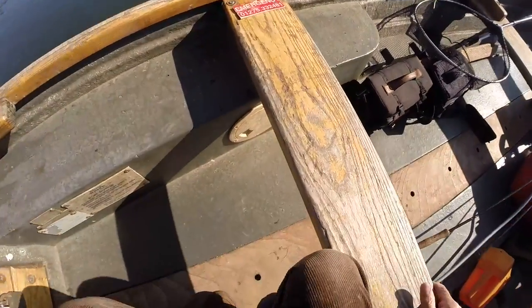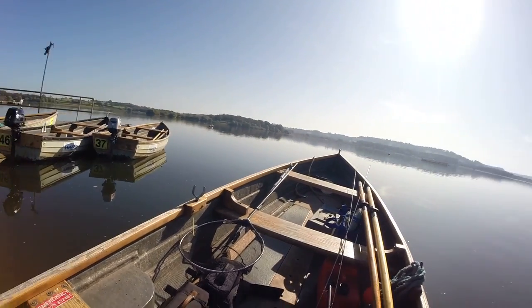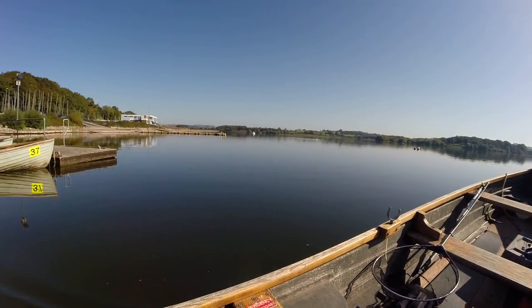It beats rowing, guys. And do you know what? Although the day started off really bad with the traffic, I shan't be going through Bristol anytime soon, that's for certain. I've had two circuits to the outside of the lake, so let's see what's on the inside. I'm just going to pop it out, I don't want to put any fish down.